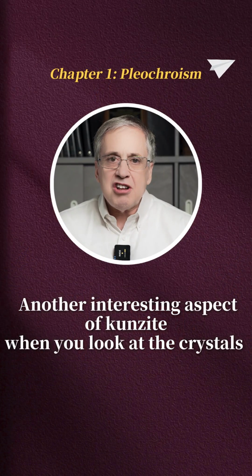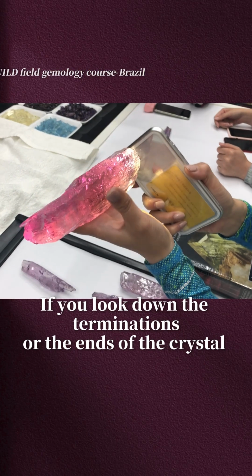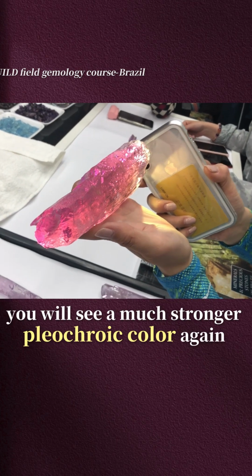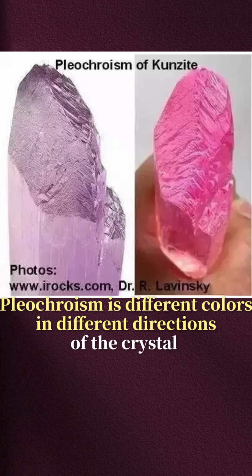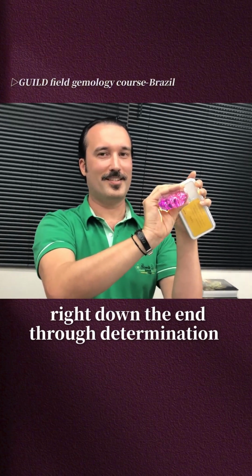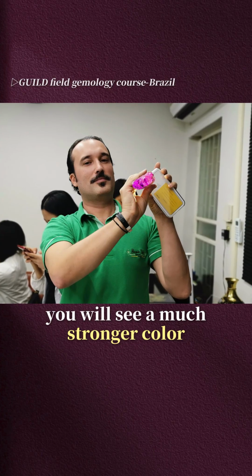Another interesting aspect of kunzite, when you look at the crystals, if you look down the terminations or the ends of the crystal, you will see a much, much stronger pleochroic color. Again, pleochroism is different colors in different directions of the crystal. And if you look at the crystal right down the end through the termination, you will see a much stronger color.